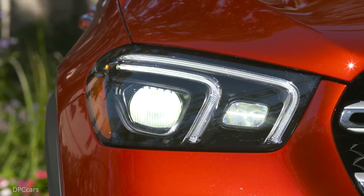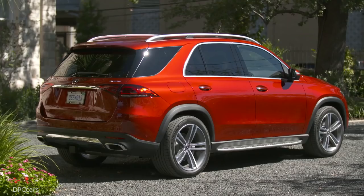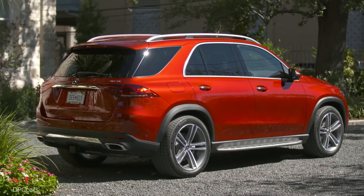MBUX is a user experience revolution in the car regarding 3D graphics. Innovative operation, including via touchscreen and "Hey Mercedes" voice operation control, the ability to learn, as well as functions such as MBUX augmented reality.